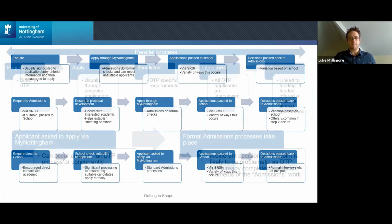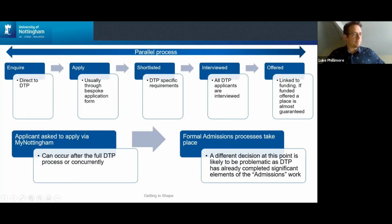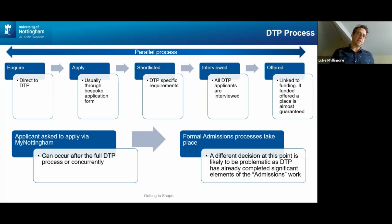And then we had our DTP process, which basically meant that there were 2 parallel processes. So these people have to apply to their DTP, but they still had to apply to the university. And when it goes through the DTP, they did it in various different ways. Some of them had online forms, some of them paper forms, but loads of different ways. And then they would be asked to apply through the University of Nottingham as well. And what our voice of the customer told us was this was really irritating, because you get to the point of thinking that you'd applied, and then you'd be told, no, actually you have to apply again.